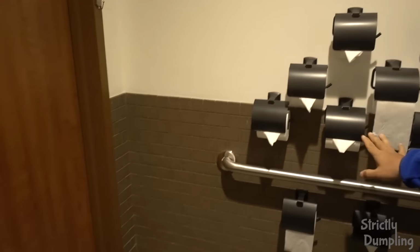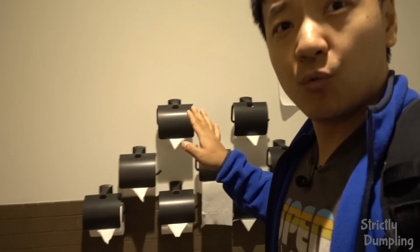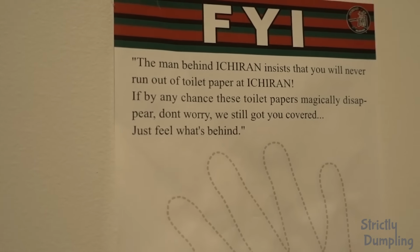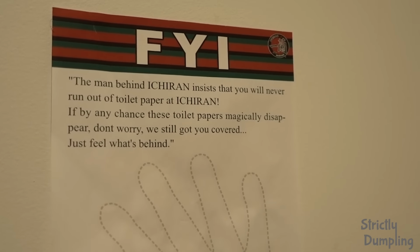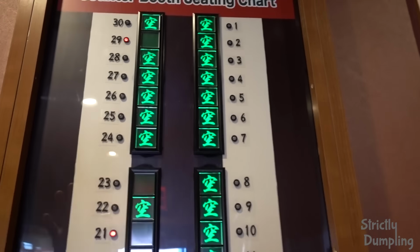I'm in the bathroom right now, and I know this is kind of random. It doesn't really fit into a food video. I just gotta show you this, okay? Look at all the toilet paper. I mean, it's 1, 2, 3, 4, 5, 6, 7, 8, 9. Like 11, 12 rolls of toilet paper. And the explanation is the man behind Ichiran insists that we never run out of toilet paper. You know what? I like that. I really do. That's very considerate. This is kind of like what I experienced in Osaka, and this is the counter.